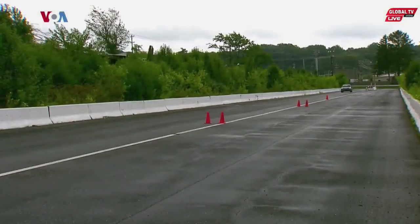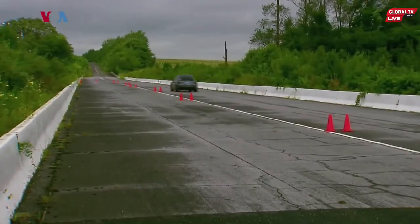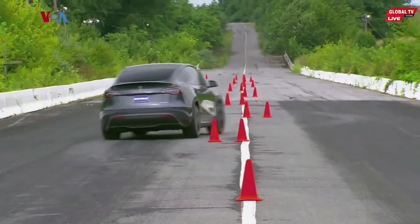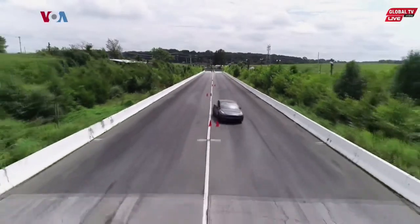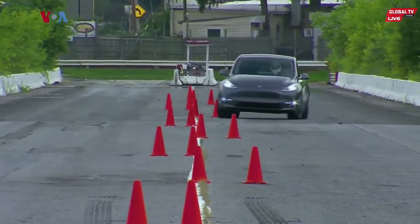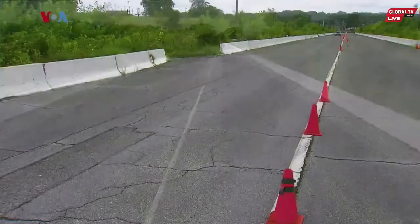And after clearing the quarter in 12.5 seconds at 114 miles per hour, the Model Y feels like it's just getting going. While we fully expected all of that, we did not expect the instant response, incredible feedback from the car through our slalom course. Balance was perfect with no understeer or oversteer, just plenty of grip and clean run after clean run through the cones, with only a little more top heaviness compared to the Model 3.